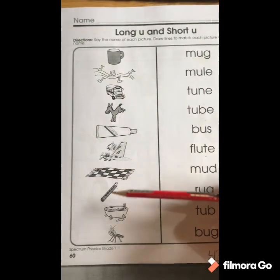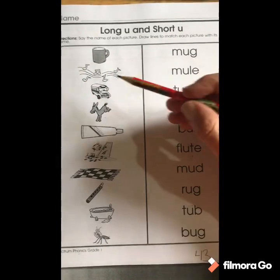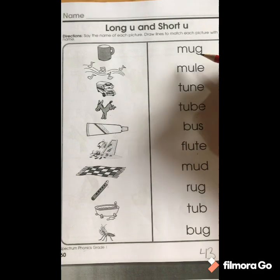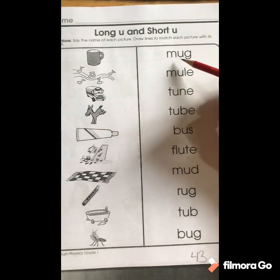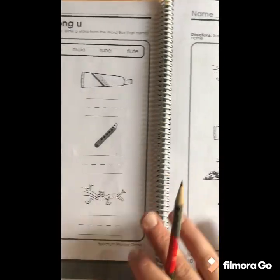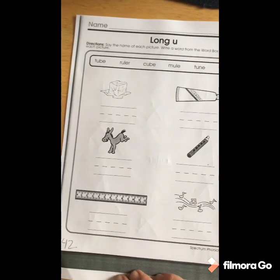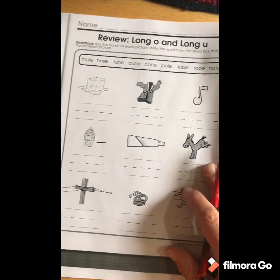So your mom can help you, but if you don't remember what a picture is, your mom can help remind you. But then I want you to sound these words out and do your best to match to the picture. And the same with the next page. So then send me a picture of all of your work. And there's one more page. Okay, thank you, friends. So that is the sound of long U and words that have long U.